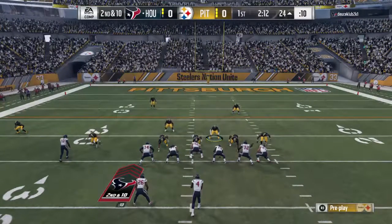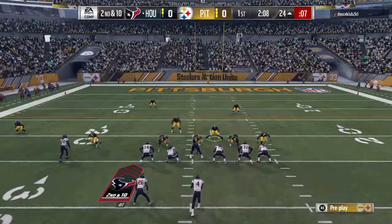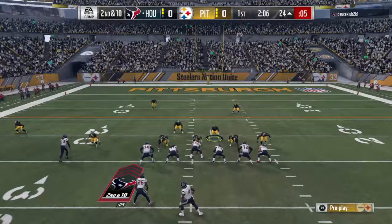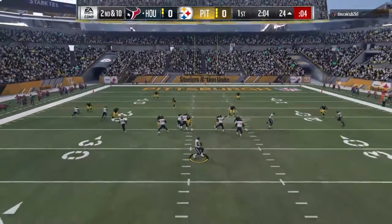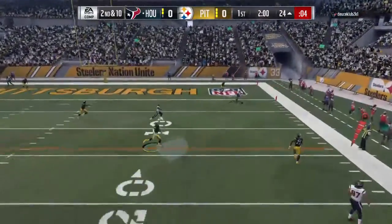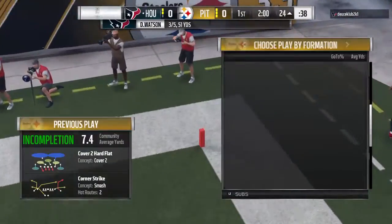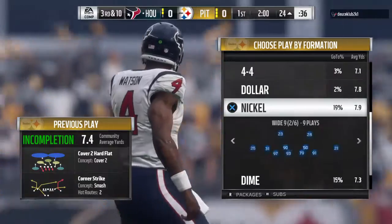Here we go. Red 38. Flex round. Looking to throw on second down. Watson going to throw deep for the end zone. And they went for a big play through the air on second down. Couldn't connect. Now it's third.